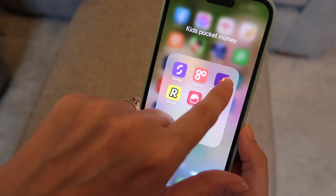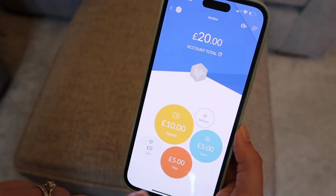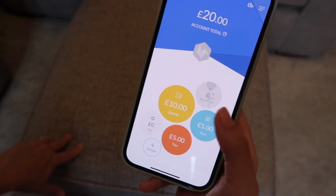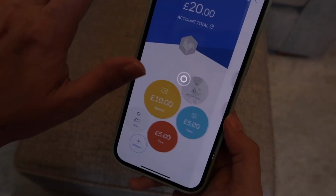Now, this one doesn't involve any real money at all. It doesn't come with a prepaid card, but it's more of a virtual tracker for your child's pocket money. So particularly if your child is quite young and you're either holding their pocket money in cash or you've got it set aside in your own bank account, this is a really great way of visually showing them this is how much you have in your account. This is how you could maybe allocate it towards the toys that you want to buy, or that trip to McDonald's you want, or that trip to bowling that you might want to do.